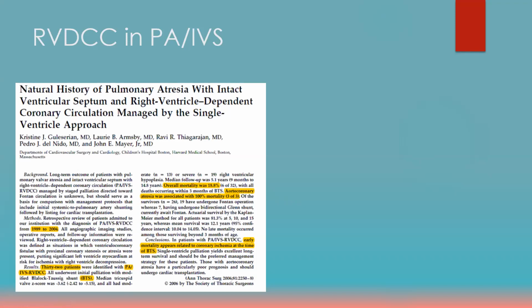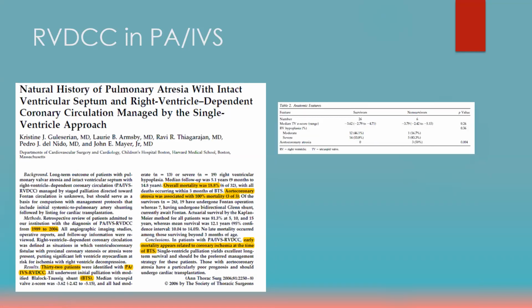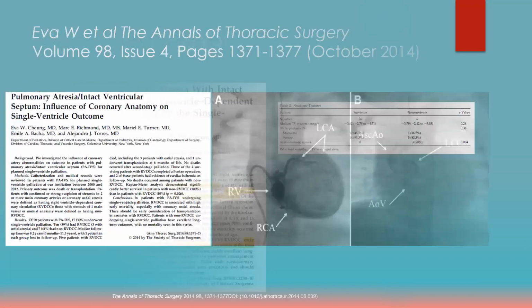And nowadays, the current practice is that any patient who has a coronary atresia should go for a heart transplant to start with. Early mortality appeared to be related to ischemia at the time of the VT shunt, especially if you go on cardiopulmonary bypass, because you suddenly decompress the RV at that time.